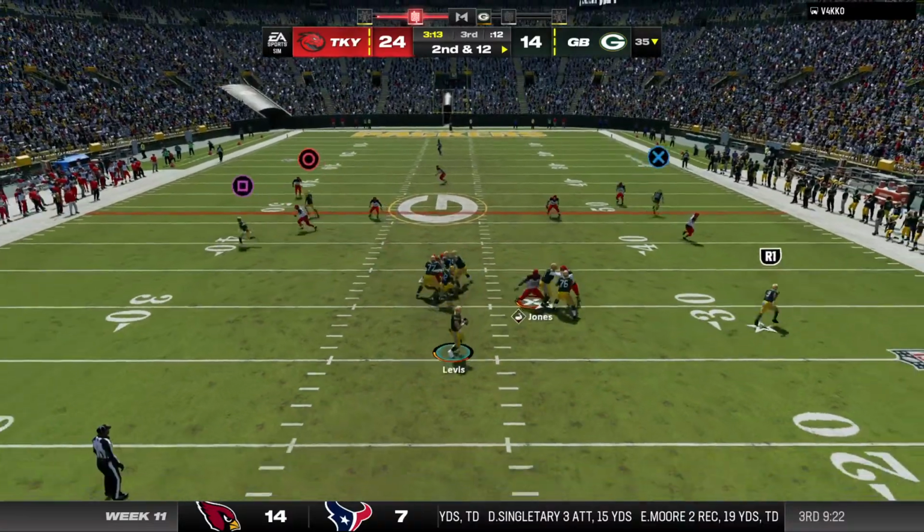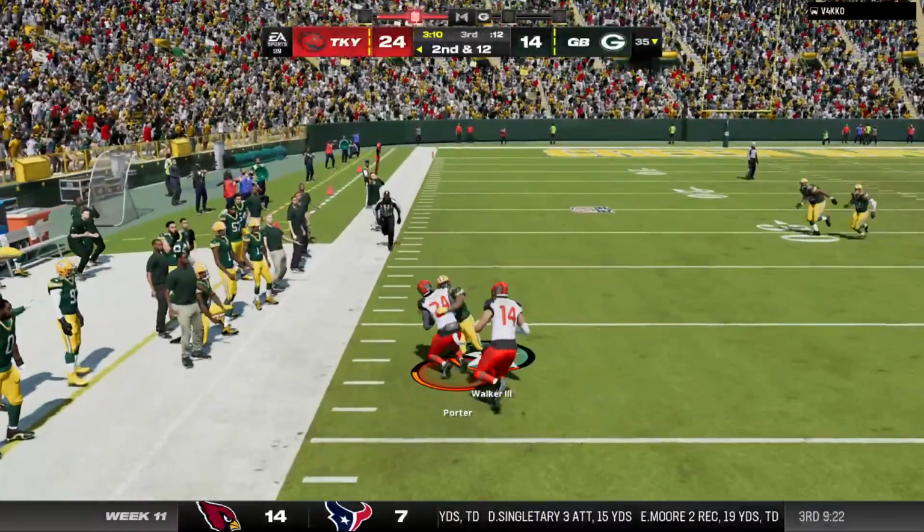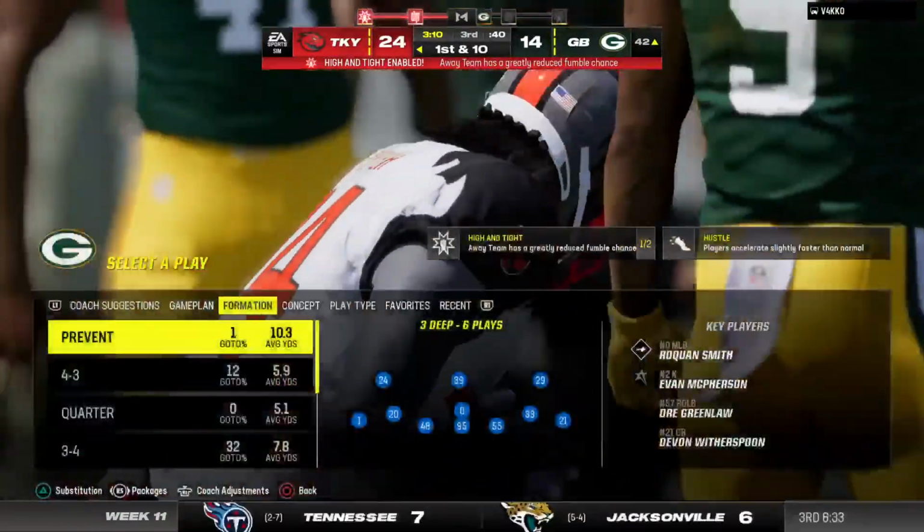Now Levis. Picked. Easy pick. Picked off by Joey Porter Jr. And the return this time.